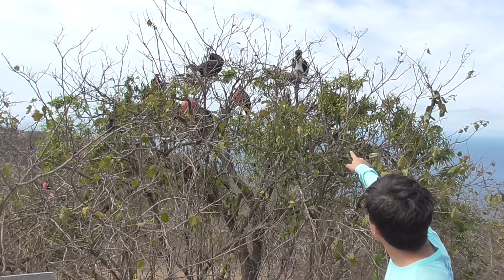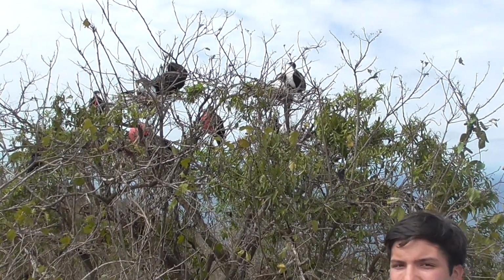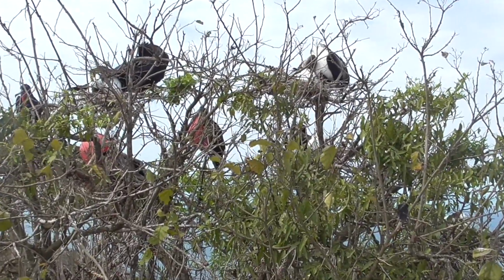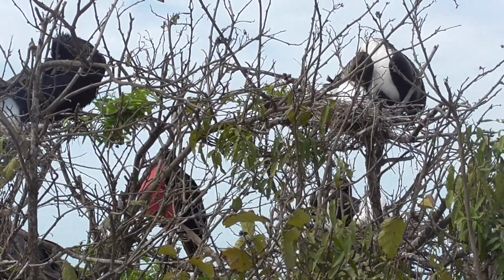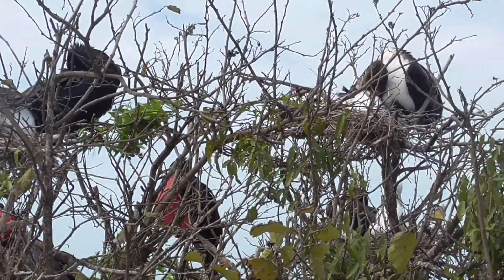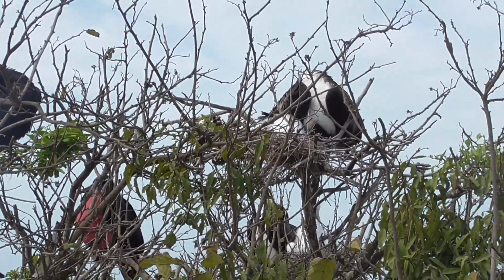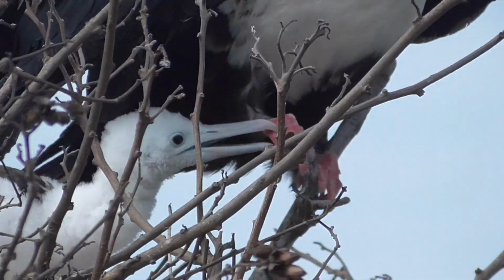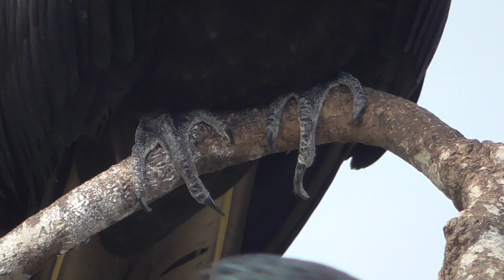So here we have a nest where we can see the female. Unlike the male, the female is going to have a white chest, and she's not going to be purely black. And she also does not have that red air sac. And right next to her is a little chick. The chick is going to be purely white with downy feathers, but they're going to lose that as they get older. The females have red feet, and the males have black feet.